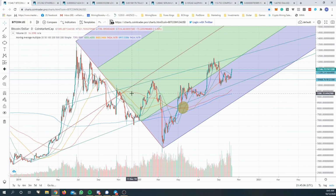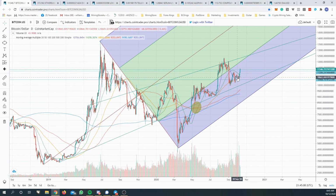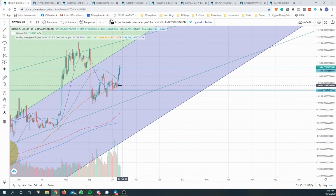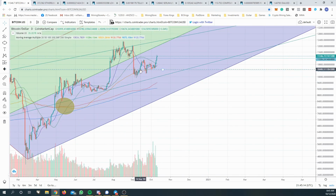Looking at the charts on Bitcoin, we've obviously had a really nice run over the past couple of days, and it is continuing to run, which is really, really good. From the moving average lines, we've broken through some of the shorter-term moving averages and pushed on above them, which is nice to see. We're trading above the average price over the past 20 days, 50 days, 100 days and 200 days. So that's a really good sign.